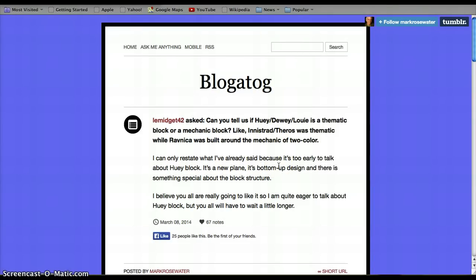So sorry the speculation ran a little bit long. You could go on and on about what a new plane it will be. I'm hoping for a new plane within Dominaria, just because I'm an old player, but it could be completely new, which means we have nothing. We don't know anything about what it would be. The bottom-up design we know about, and the special block structure is really weird. It could mean that the sets are going to be 3 big sets, which would be, I think, a first, and it would be really interesting to see how ambitious that plays off. Or it could be something weird like we said with Legions or Time Spiral.